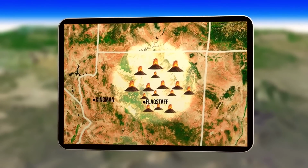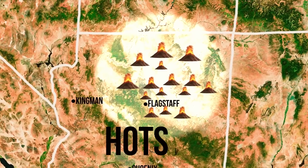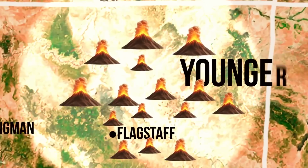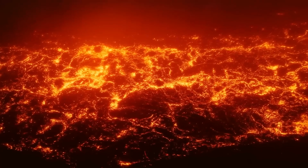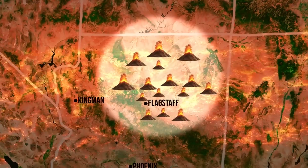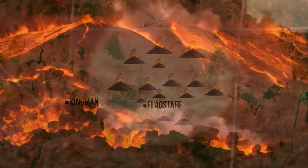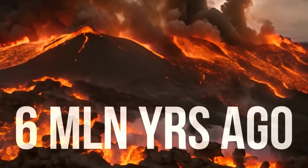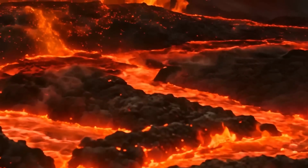Interestingly, scientists are still debating about whether this volcanic field is actually sitting on top of a hotspot. But one thing they agree upon, the volcanoes in this area get younger as you move east. And this pattern matches up with the North American plate moving west over what could be a stationary hotspot beneath the surface of our planet. Cool, huh? The volcanic hullabaloo in that area started around 6 million years ago. So, in geological terms, it's relatively young.